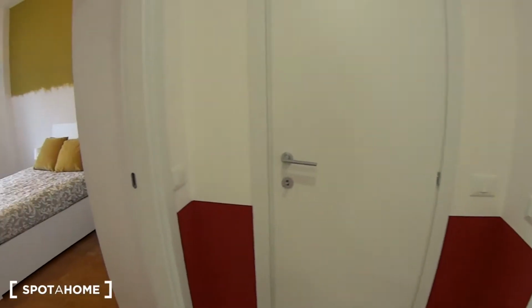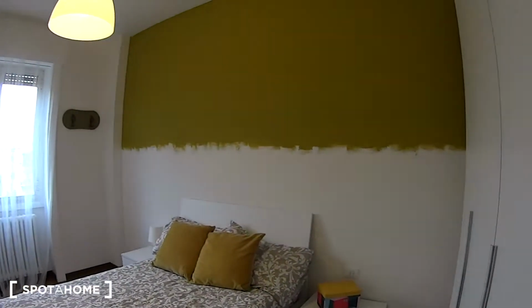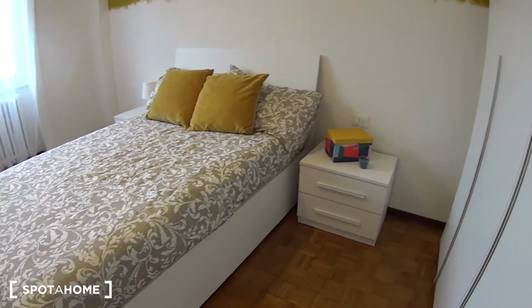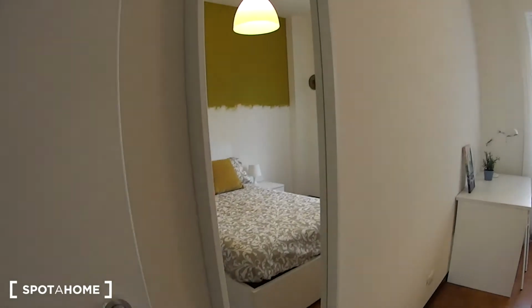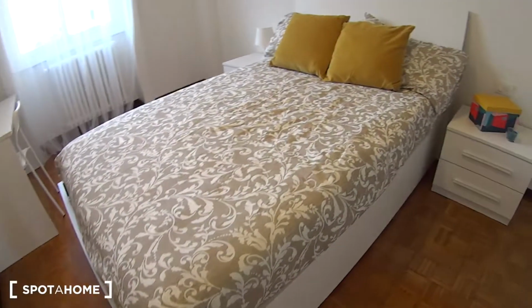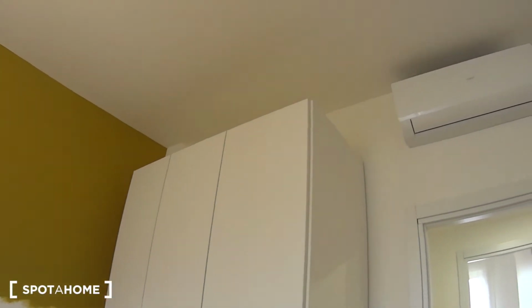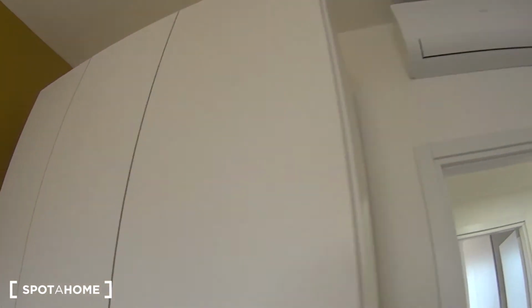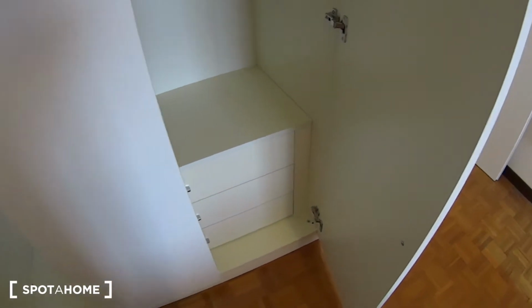So we can begin our tour of the bedrooms, which are all very nice and colorful. This one comes in these yellow tones. We find a standalone wardrobe over here, and you can see we have separate keys for all of the bedrooms, so you can lock the door for your privacy. On that other side, we have a high standalone wardrobe. There's the air conditioning unit too. Plenty of room inside, as you can see, with these 3 doors. There's also a chest of drawers at the bottom.